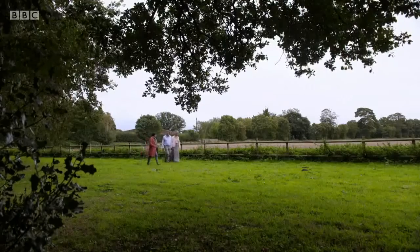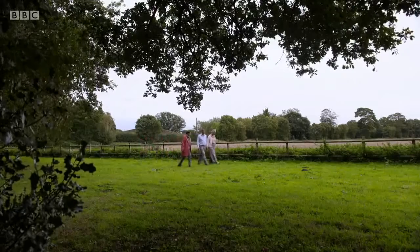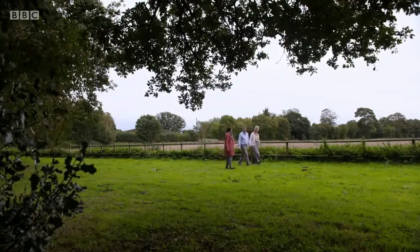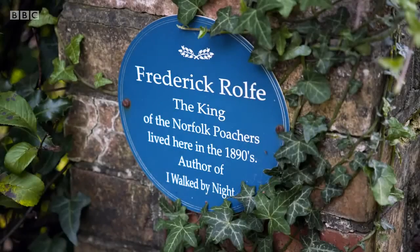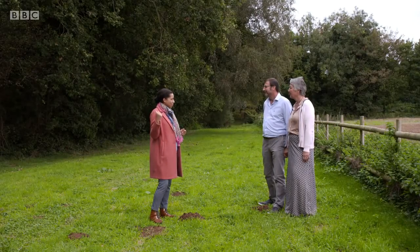So we've come to West Bilney. It's home to the Mystery House. And according to local folklore, it was also once home to the King of the Norfolk Poachers. Oh, wow. Whose mark is said to be left on the Mystery House. Oh, interesting. Wow. Yes. So while you take in the beauty of the area, I'm going to go and get the Mystery House ready for you, and we'll catch up in a few moments. Fantastic. Excellent.